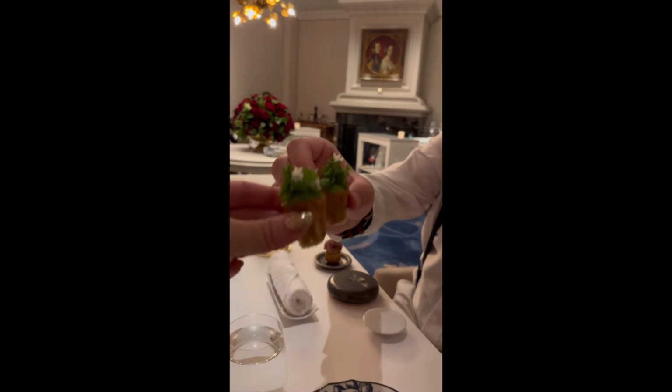Next, we tried the English pea, white chocolate, and mint. It was so cute. It looked like a little flower pot, really reminiscent of spring. So much flavor in one little bite. These were just too cool. And last, we had the shallot puff pastry. It was so savory and so delicious.